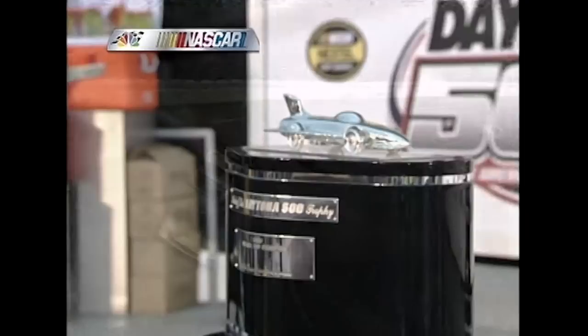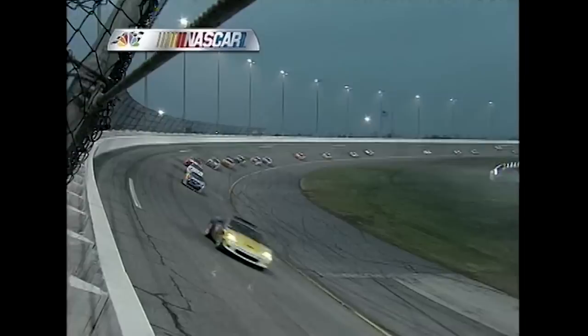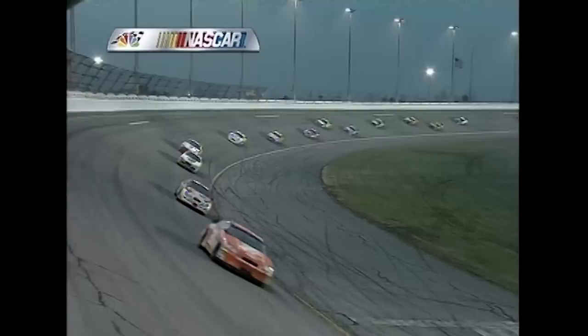Excellent point. But I would think that NASCAR would try to get this thing off as close as possible to the real finish, so they don't run into that problem. We've got five laps to go in the race. Well, we've already completed actually 198. Oh, okay. This is coming down for 199.